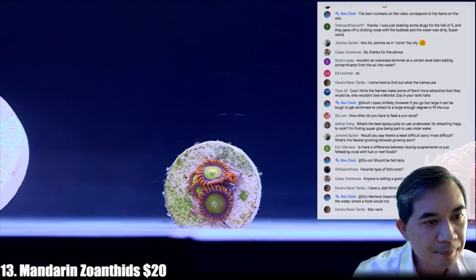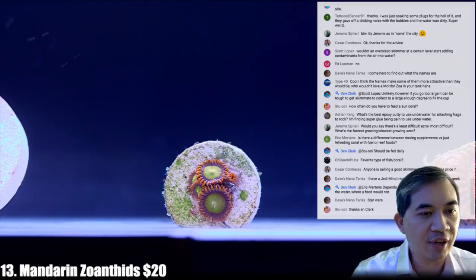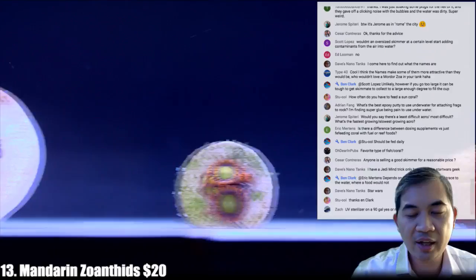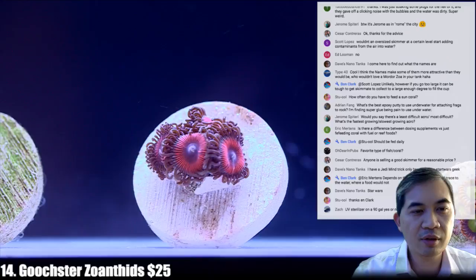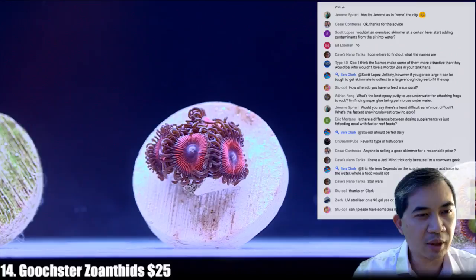Is there a difference between dosing supplements versus feeding coral with fuel or reef foods? Kind of different. In one sense, with reef foods, you're directly feeding the coral, whereas supplementation is more about maintaining chemistry. A little bit different, I would say.